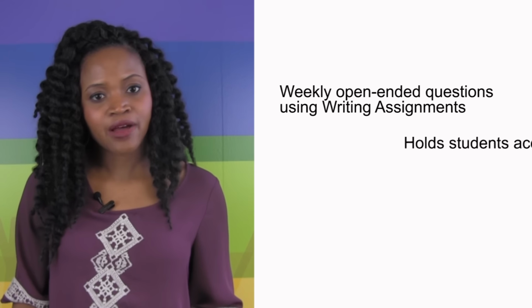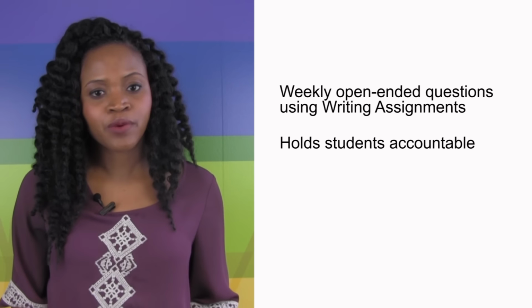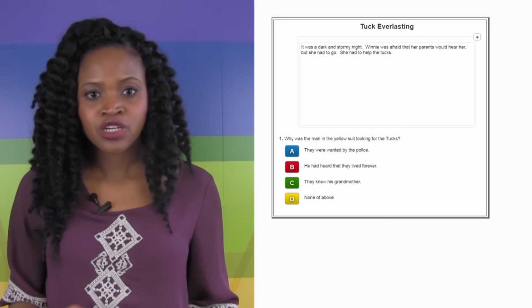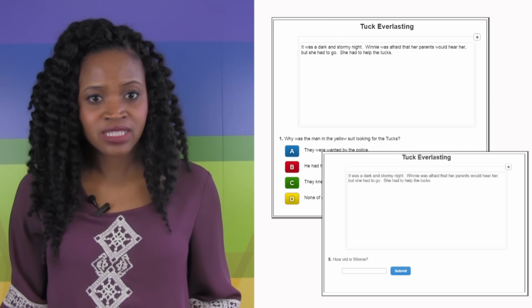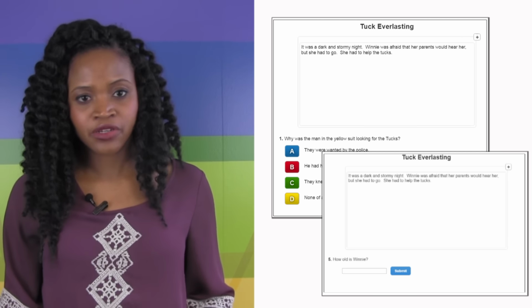This holds students accountable to reading the book at a specific pace and comprehending what they read. You can also use the custom material feature in Study Island to create custom quizzes made up of multiple choice, short answer, or true-false questions, and assign them to learners to check their knowledge on different sections of the book.